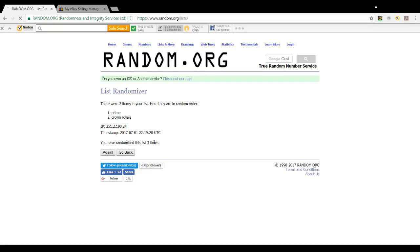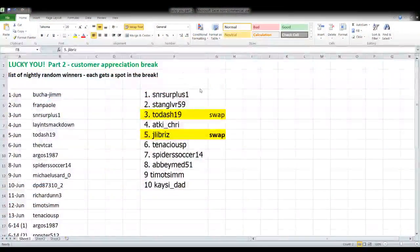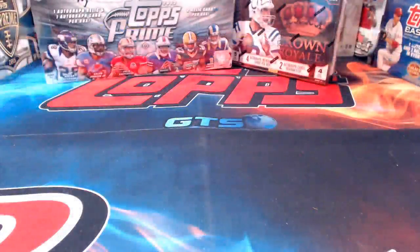All right, there it says 3 times. There's our date and time stamp, and Topps Prime will be opened first. So again, our first 4 hits are going to come out of this first box for Topps Prime, which is SNR Surplus 1, Stang Lover 59, Atkey Chris, and Tenacious P. Your hits should all be coming out of Topps Prime, which is what we're going to open up right now.